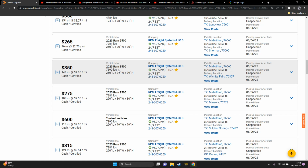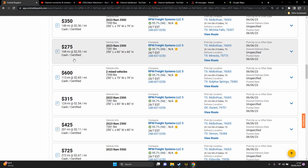You're looking at that Midlothian from Wichita Falls, Texas. This is a 2023 Ram 3500, RPM yet again. They're paying $2.36 a mile, 148 miles, $350. RPM again, coming out of Midlothian. And that's going to Menlo, I guess, Texas. Menlo. 2023 Ram 2500, $275. 108 miles, $2.55 a mile.